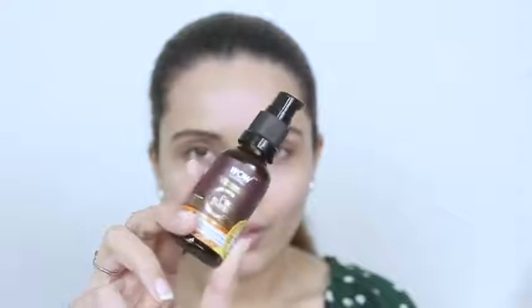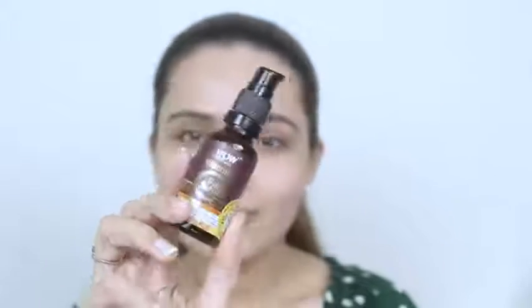This is Akriti. We've all been told that face serums are an important step in our skincare routine. Well, when was the last time that you got a skin serum that you really liked? I recently bought a Wow Skin Science Vitamin C Serum and it really made a difference to my skin. Let me show you how.